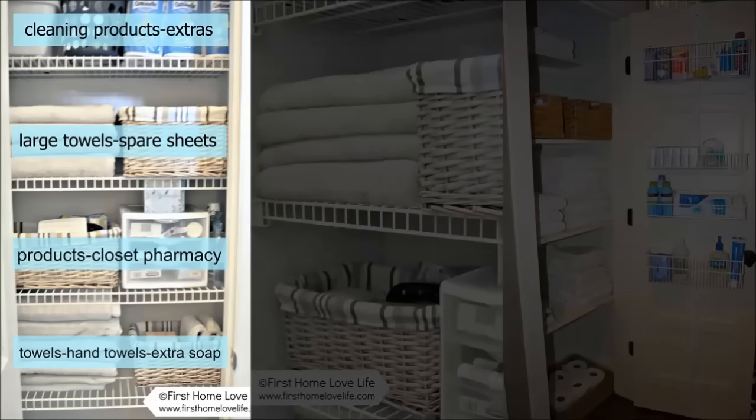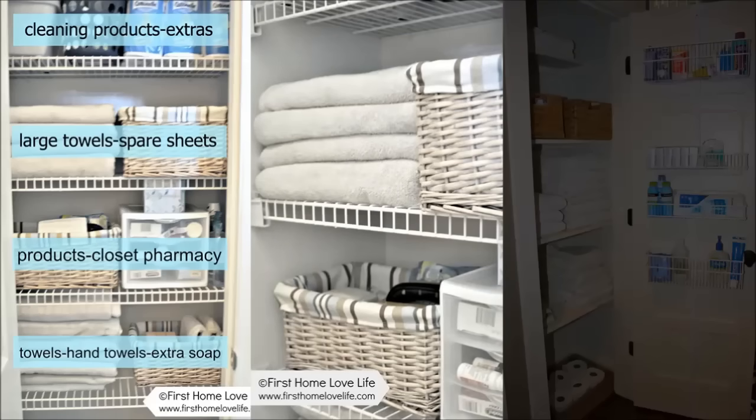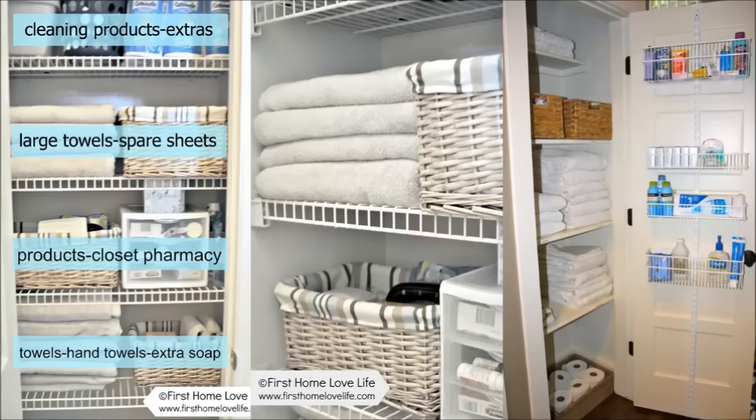26. Fold your sheets and towels and store them in baskets in your linen closet to keep things neat. Keeping things in baskets makes it easy to pull out exactly what you need without having to dig through piles of linens. And if you need a little more storage, hang a door organizer on the inside of the closet door.